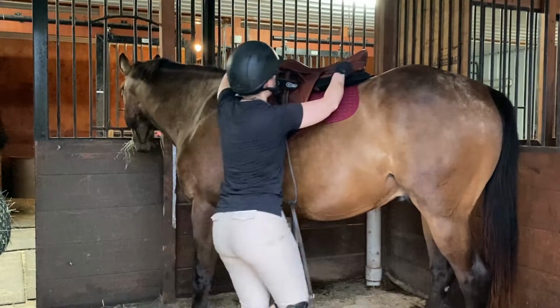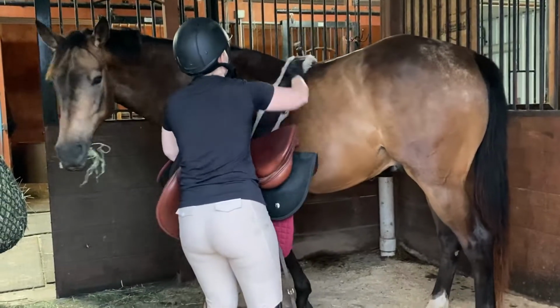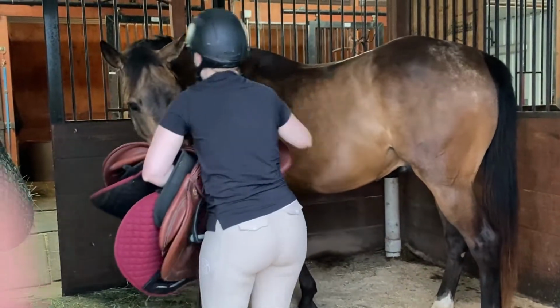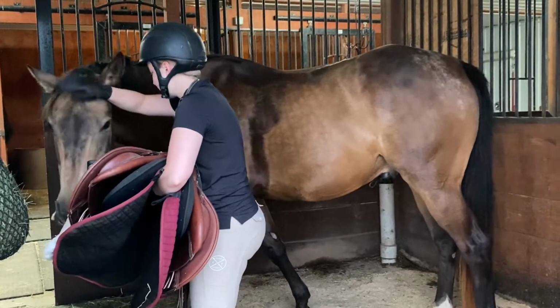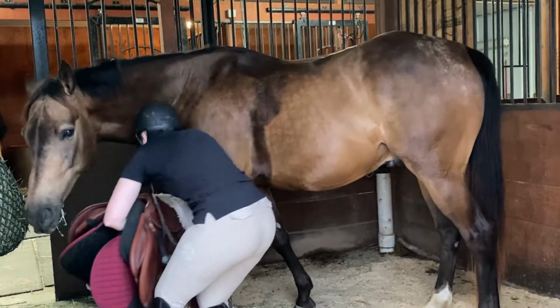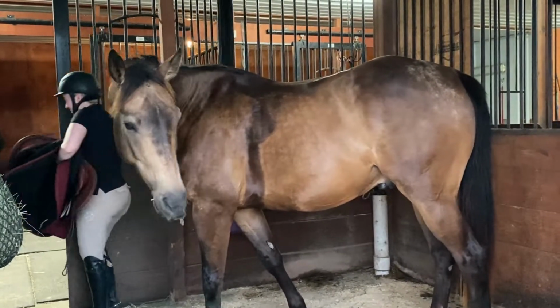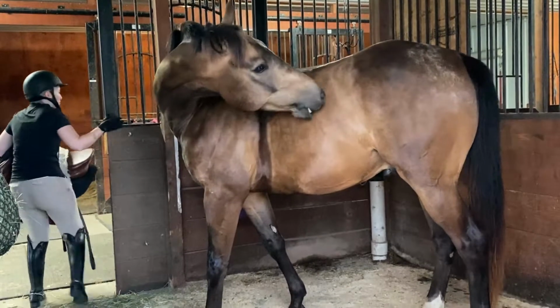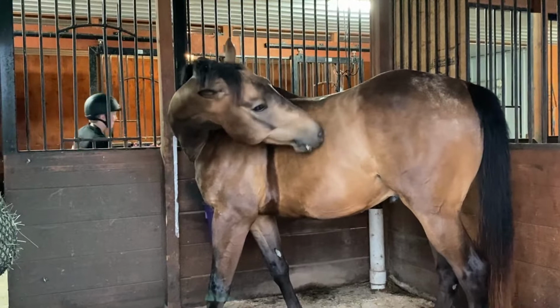So I start untacking him. Obviously, the bridle came off already. It's the first thing I do when we get to the stall because he'll automatically go grab water, and I don't need him dribbling on me. So I take his martingale off, give him some love after I take his saddle and his pads off. He's usually kind of an itchy guy, so you'll see he will itch. He's quite flexible. The vets are very impressed with his stretchability.